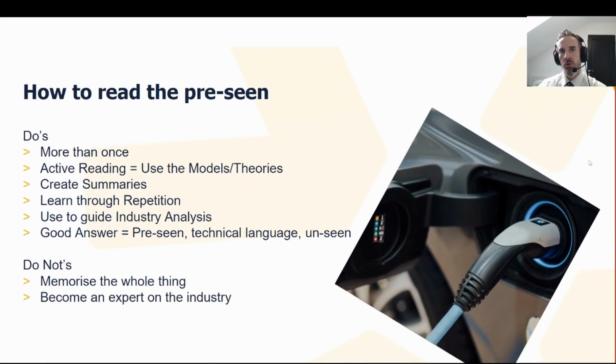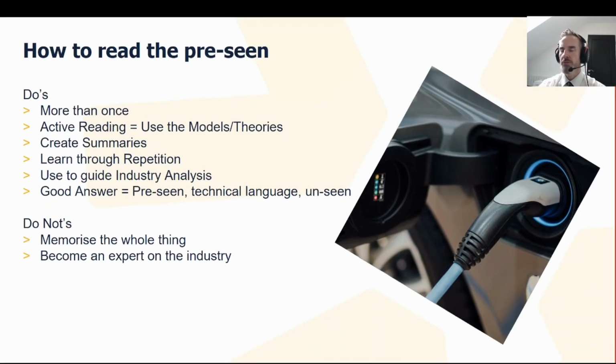So before we get into it, I thought we'd just talk a little bit about what to do when you're reading the pre-seen. So some do's and don'ts. And hopefully you've read it at least once at this point. So just accept you are going to have to read the pre-seen more than once. I would say once a week, so you've usually got about 6 to 8 weeks before the exam. So you're talking about 5 or 6 times you're going to go through it. You've already gone through it once, and we're going to go through it again in these recordings, so that's 2, then just another 4. You don't have to read it hundreds of times, just a few times.